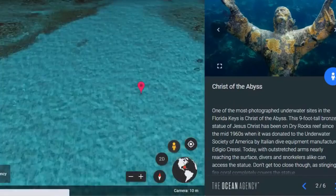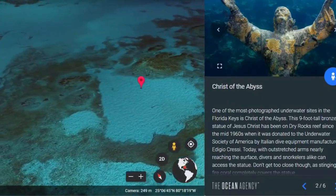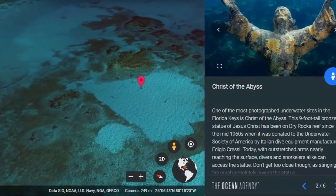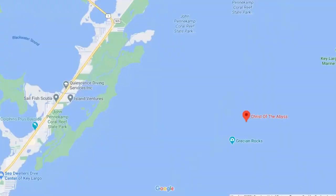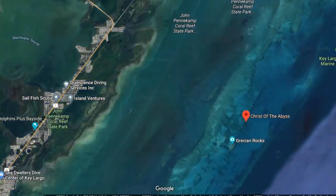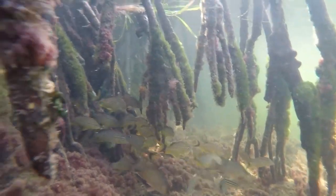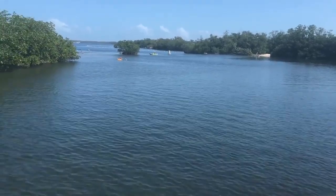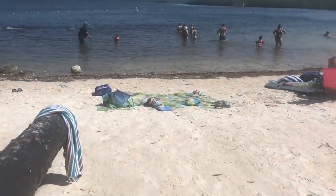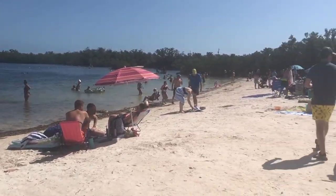Snorkeling, scuba, and glass-bottom boat tours can be arranged through the state park. Powerboats, kayaks, canoes, and paddleboards can also be rented for inland waters. When we went, we kayaked in the inland waters as the statue is still 6 miles offshore, too far away for a comfortable kayak trip. But we still enjoyed snorkeling by the shore of the park. The Keys are really best enjoyed on the water, but if you want to stay on land, there are trails in the park and a small beach that was packed when we were there on President's Day.